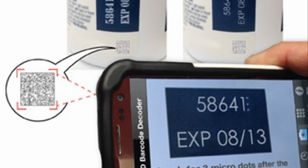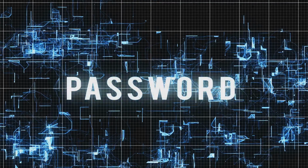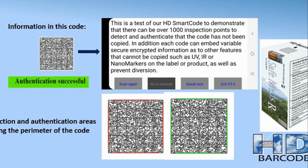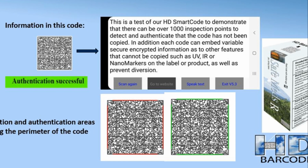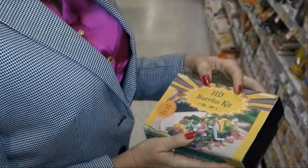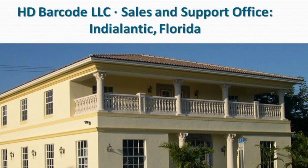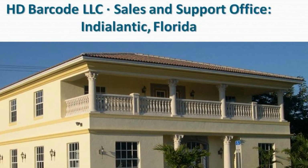Authentication is carried out using a proprietary smartphone app. This app is available only to authorized users. This adds another layer of security. The app uses advanced scanning technology to read and verify the HD SmartCode. This ensures that only genuine codes are accepted. These robust security features make HD SmartCode a powerful weapon in the fight against counterfeiting.